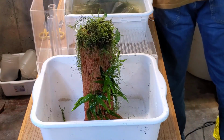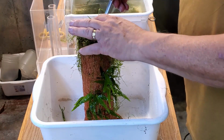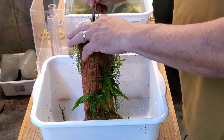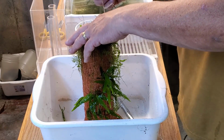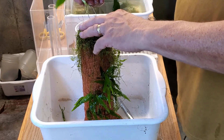So what I'm going to do is take all the wire off of that, because by this point the Java fern will be nice and firmly anchored to it. And then I'm going to wire up some more and prune back the Java moss quite severely. I just did a little bit here right now. And I want to change the plant that's going on top.